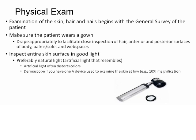Physical exam. You want an examination of the skin, hair, nails, beginning with the general survey of the patient. When you do that physical exam, have them take off their clothes and put on a little paper Johnny so that you can really look at their skin. You can always send them to dermatology if you see something that you're not sure of or something that you're finding somewhat different or alarming. But you need to get a really good look at their skin before you send them there, because they're not going to go to derm until you send them.